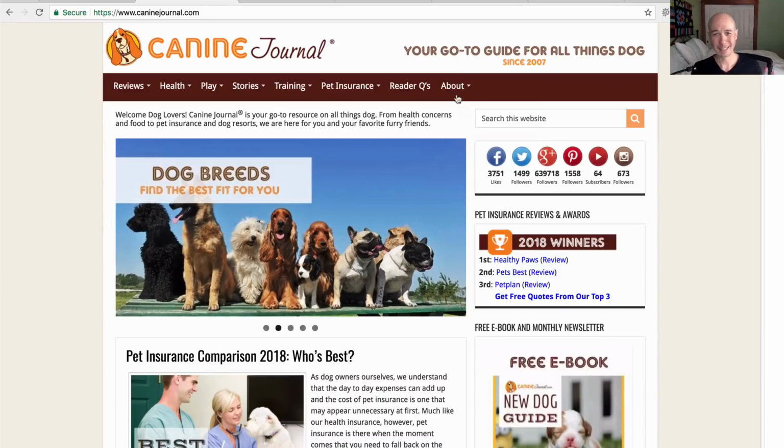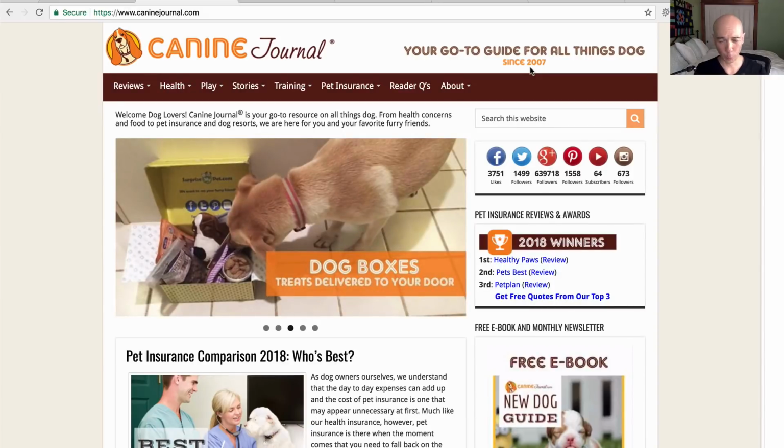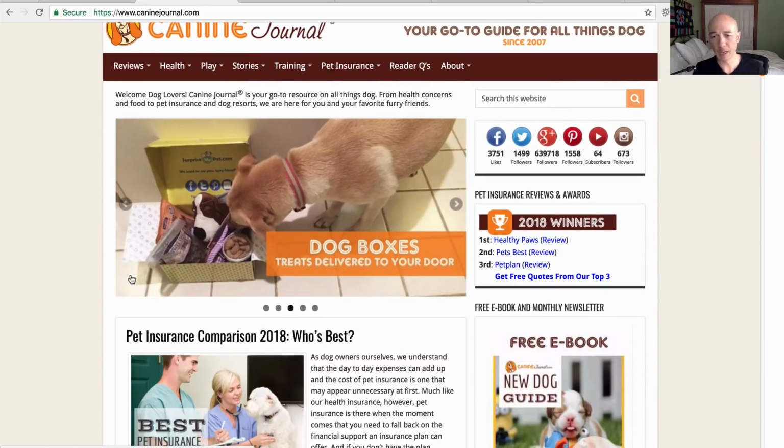Right away, we're going to take a look at their SEM Rush estimated traffic. So let's go. This site has been around since 2007. So it's been around for a while, and when we're looking at the homepage, we can kind of tell it because it just looks a little bit like an older style theme, but it still does the job.